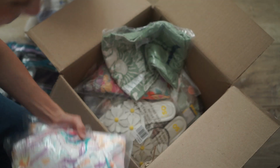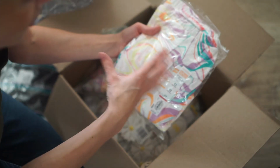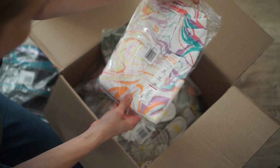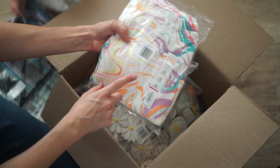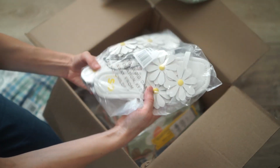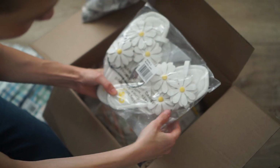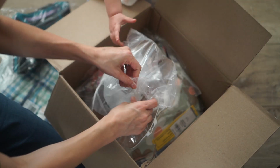And I also got a handful of these skirts, like the shorts underneath the skirt. These are also size 12, and I got these for $1.69, but they're originally $12. And I even got my daughter some shoes. These actually were women's shoes. These were size 5, I believe, but she will be in this size.